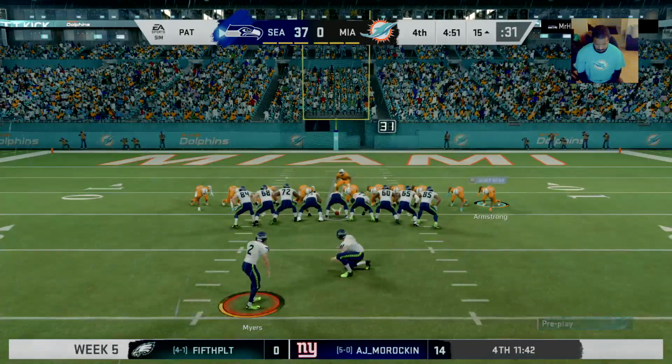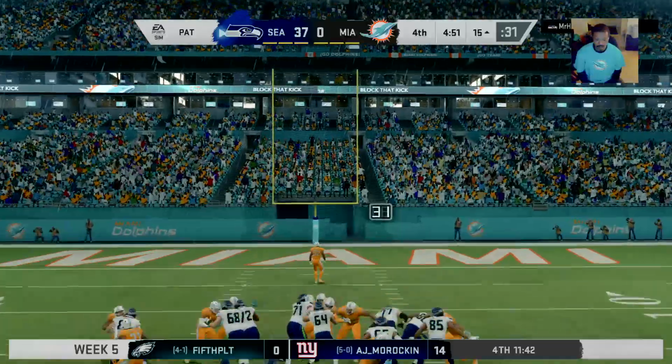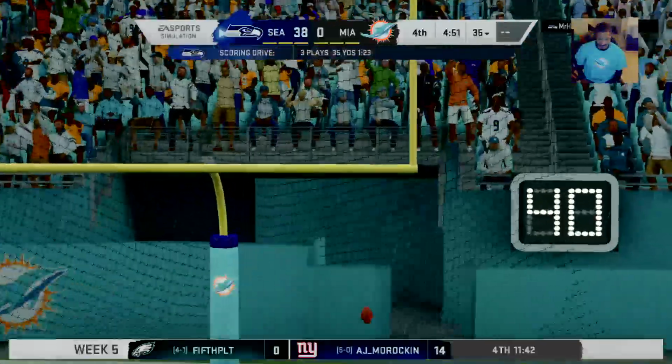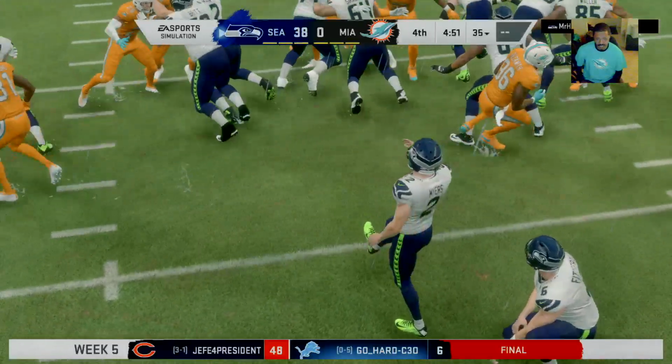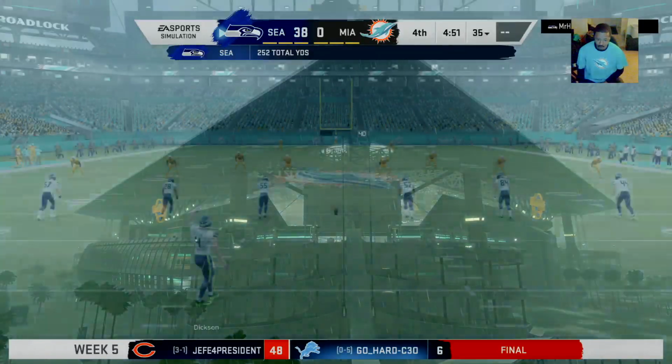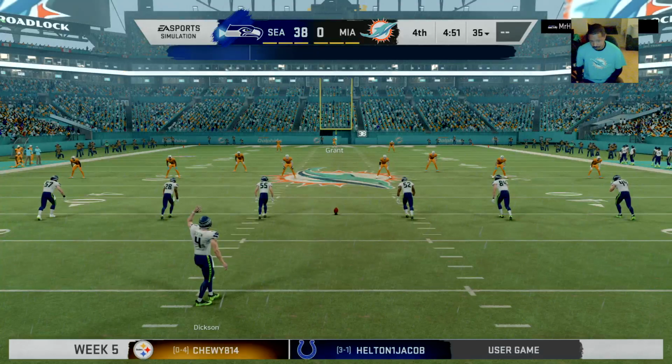The interception by the Seahawks D leads to a touchdown. I want these boys. Extra point up and through by Myers, and the lead will swell by one more. Yeah, but I don't know what the fuck is going on.